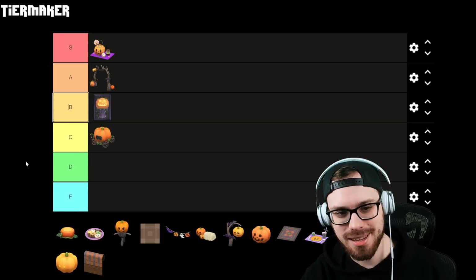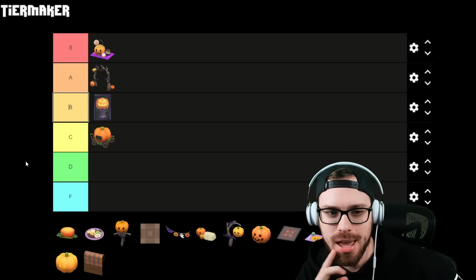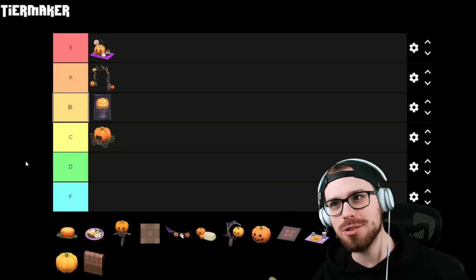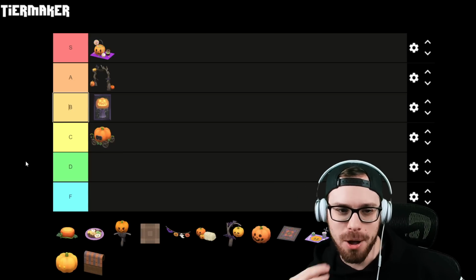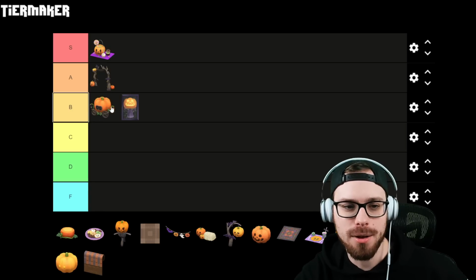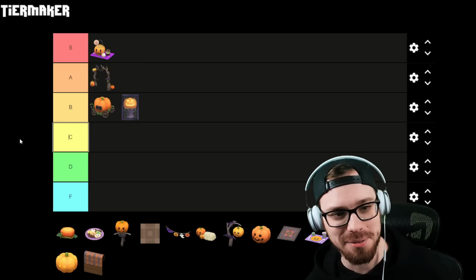I'm going to put it in C. I hate doing that. I've seen a really, oh, I don't know actually, because I've turned it around and used it as like a giant pumpkin. No, I'm going to put it in B. I'm going to put it above the poster. Yeah, I have to put it in B. Nothing's going below B, by the way.